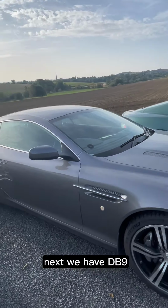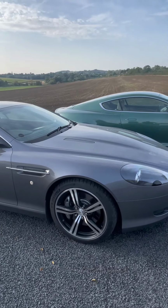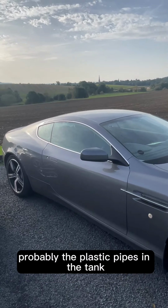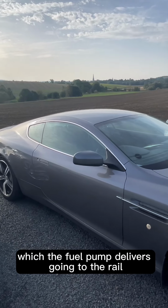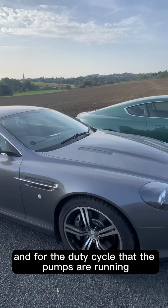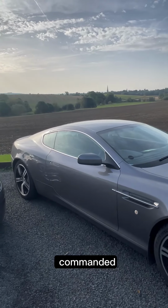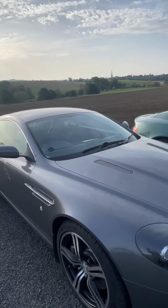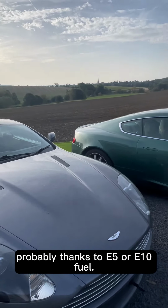Next we have DB9. Now this is flinging shutdown modes for fuel system error. Probably the plastic pipes in the tank have got some perforations to them, and instead of 100% of the fuel which the fuel pump delivers going to the rail, some is bleeding off in the tank, and for the duty cycle that the pumps are running, the rail pressure is not what is supposed to be commanded, so it puts it into a fuel system shutdown. Probably needs new fuel pumps, probably thanks to E5 or E10 fuel.